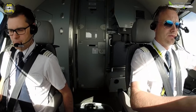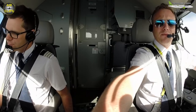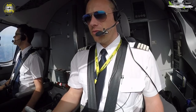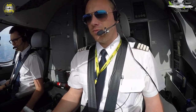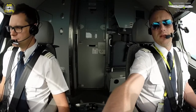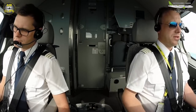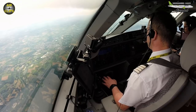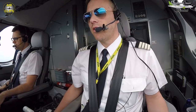Air Baltic 84 Foxtrot, descend to level 150. Descend to flight level 150, Air Baltic 84 Foxtrot. We'll see now what it wants to do. If it wants to level there, it should not, but nope. Okay, V ALT is armed. Checked. Next is 150, but we are cleared down, so I'll take V NAV out. Check. And I'll set a vertical speed there. 1500 feet.